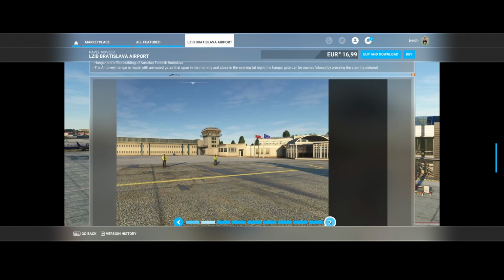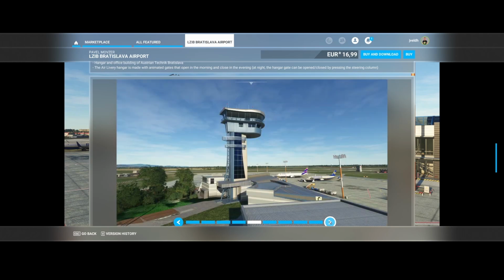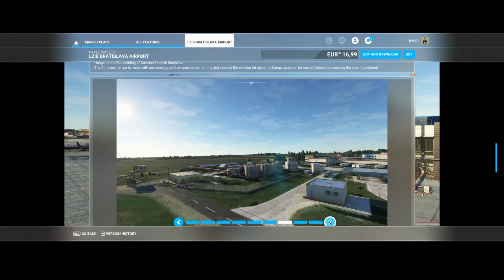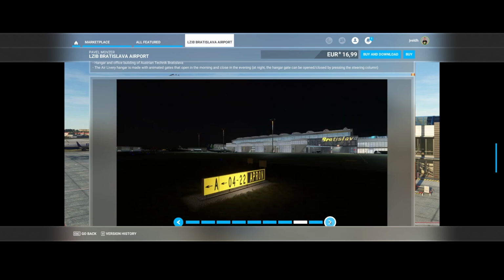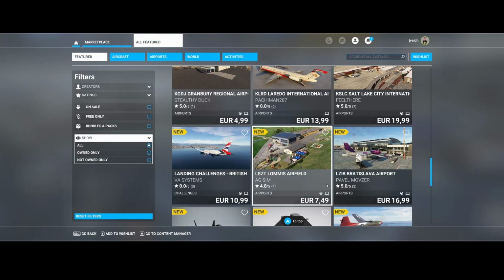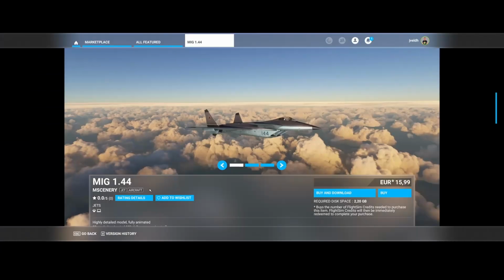So this is also one which includes a lot of features, right? Including moving objects. And that's not what you always see, right? So this is the traffic tower. You can see the fire trucks. So pretty cool. Scrolling down the list, we will find the MiG 1.44 by M Scenery.